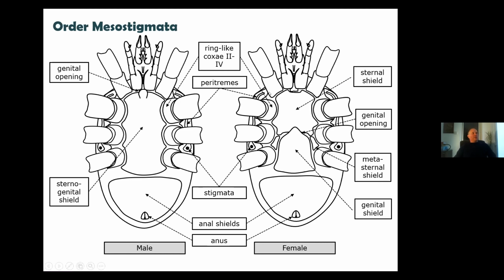The other thing is most Mesostigmata have got peritremes. These are grooves that run down the side of the mite, which are associated with breathing, and they have a little stigma at the end. So if you've got a peritreme running into a stigma, stigmata being the plural, then you know you've got a Mesostigmata mite. In fact, the name Mesostigmata means literally a hole in the middle of the side.